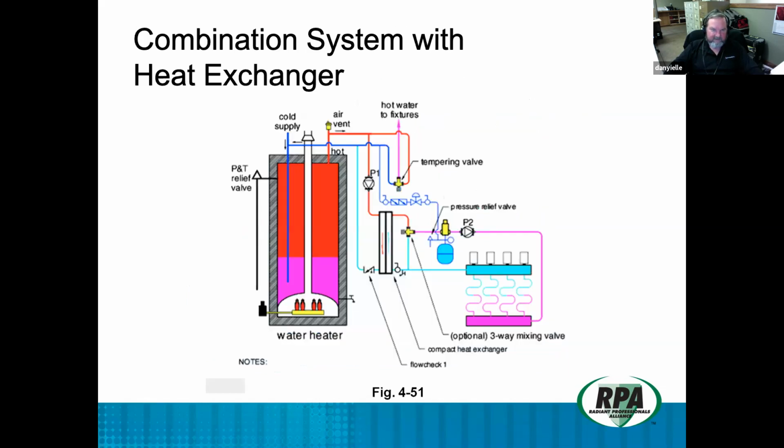Again, combination systems with a heat exchanger. My personal preference is to set a wall hung boiler with a reverse indirect water heater. Everybody in this room, I'm sure, is familiar with an indirect water heater, which is basically a large storage tank with a small coil on the bottom of it. You circulate 180 degree Fahrenheit water through that coil, transfers heat to the potable water on the inside of it.